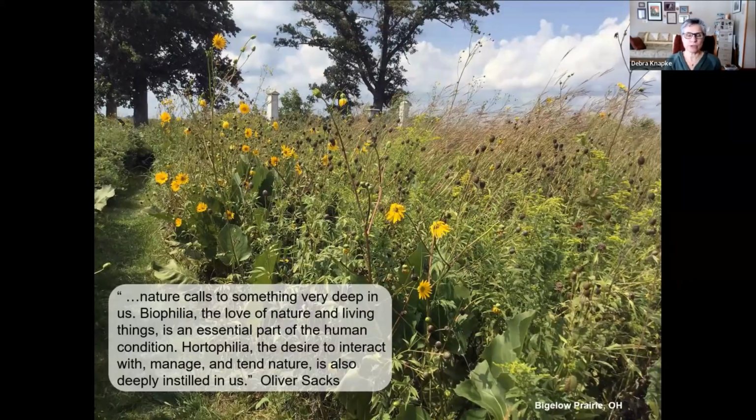And sometimes we don't create the garden. The garden is a prairie. This is a protected place, if you will, the Bigelow Cemetery Prairie, Bigelow family. You can see some of the monuments in the background. And we not so much plant this as care for it and edit it and make sure that invasive plants don't get in there. And all the plants that you see here, for the most part, are native plants.